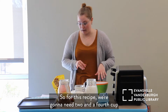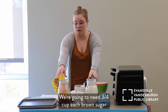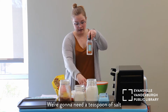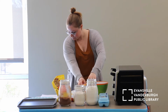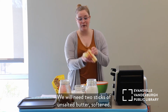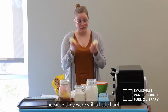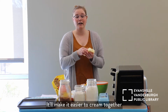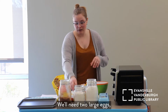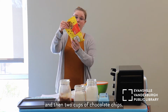So for this recipe, we're going to need 2 1/4 cup all-purpose flour. We're going to need 3/4 cup each brown sugar and granulated sugar. We're going to need a teaspoon of salt and a teaspoon of baking powder. We will need 2 sticks of unsalted butter softened. So I actually had to put mine in the sun over there so that way they could soften because they were still a little hard. You want to make sure that they're soft. It'll make it easier to cream together your butter and your sugars and your eggs. We'll need 2 large eggs, a teaspoon of vanilla extract, and then 2 cups of chocolate chips.